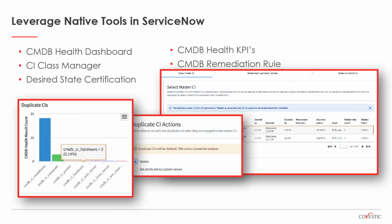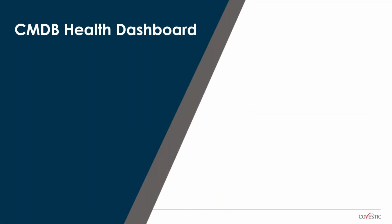But how much we can get from these dashboards: the CMDB Health dashboard in ServiceNow, the class manager, being able to set up desired state certifications, and those health KPIs, the key performance indicators of health. You can see it on a screen that everybody in your organization can access, from the top down, to be transparent. I can drill in, not only saying there are 40 CIs in a class missing information, but these are the 40 CIs, and this is the piece of information we expect them to have that they don't. And that's all from the health dashboard. If you're not using it, you should be.